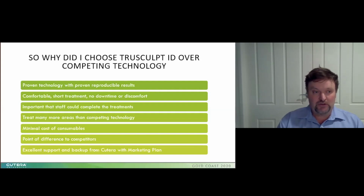Very important for me also was the point of difference between the competitors. There are a lot of other machines out there. Radio frequency, the truSculpt ID, was very new to Australia at the time, and we were hearing some excellent results and getting really good feedback from people I was talking to. Also, obviously, with Cutera, they have excellent support and backup. Any questions or help that you need, you can always give them a call. They have an excellent marketing plan for the truSculpt ID. It's a 90-day plan, which you can follow religiously, or you can do what we've done and take the parts out that have worked for us.